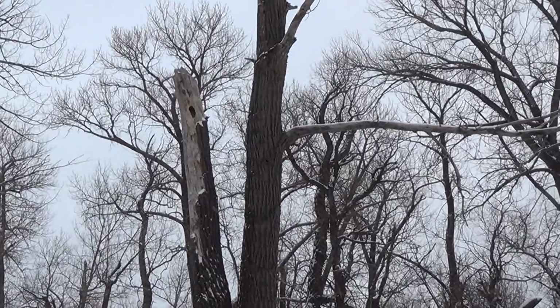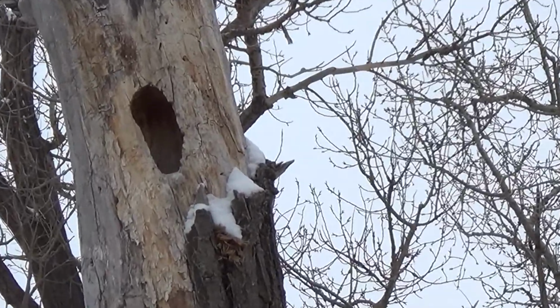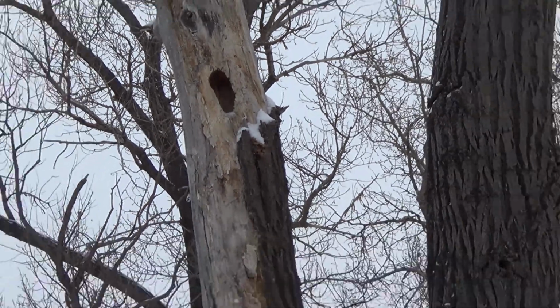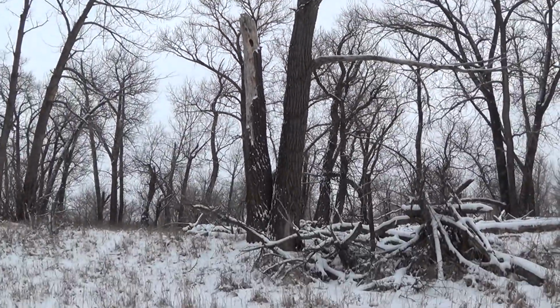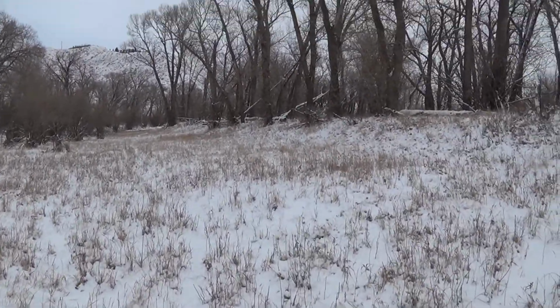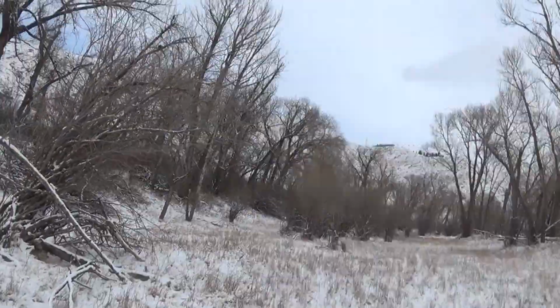I made note of this last time, that there are these oblong cavities in some of the snags here, the old stumps, indicating that a pileated woodpecker has been using this area last summer probably, and in prior years I had not noticed any pileated woodpecker activity out here, so I'm going to be keeping an eye out this summer to see if we have some returning.